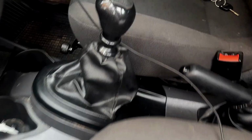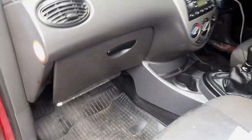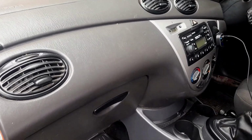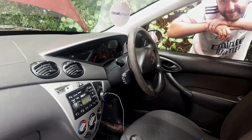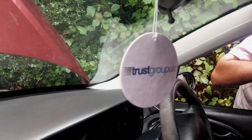The gear lever is all right, actually. It doesn't look particularly worn. It's just a dodgy glove box. It smells like most Mark 1s this age, actually. That has had a bit of a clean. Yeah, previous owner was a smoker, so I think he's done some disguising. Ooh, interesting.